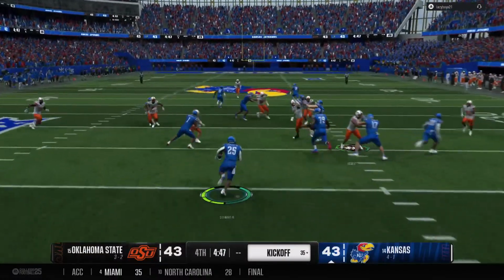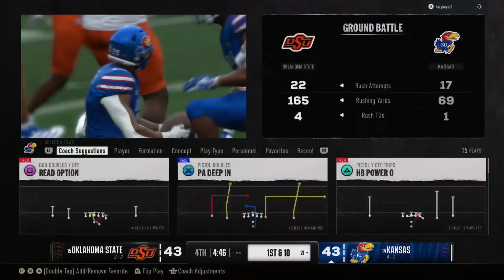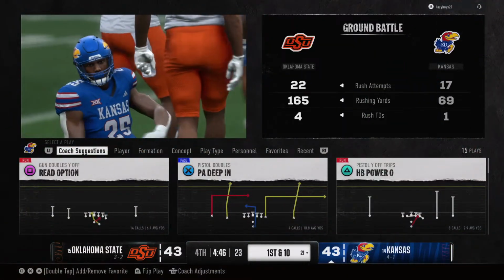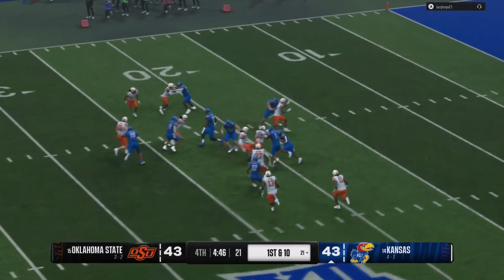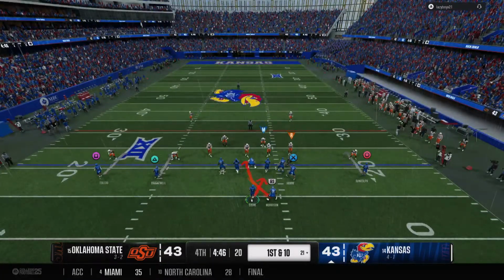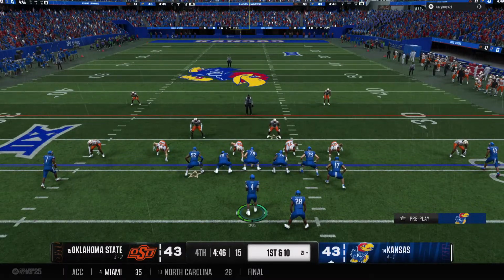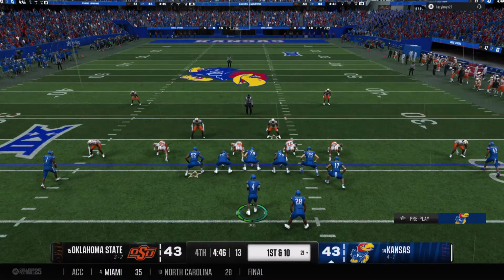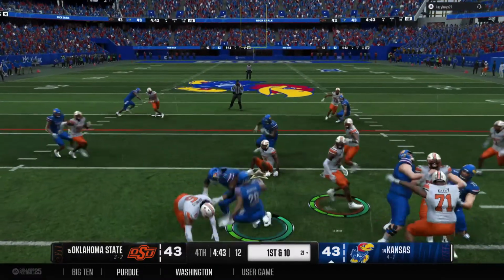He'll bring it out from inside his own 10. Not a lot of space to be found. Good hustle by the coverage team, and they stop him at the 21. Kansas gets the ball back, and the Jayhawk offense is ready to go to work. They torched this defense with an explosive passing play for a score last time out. Let's see if they go right back at him.